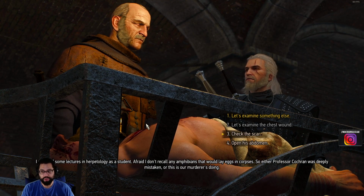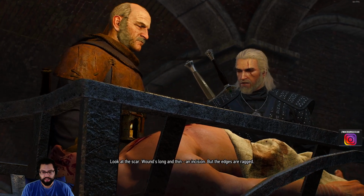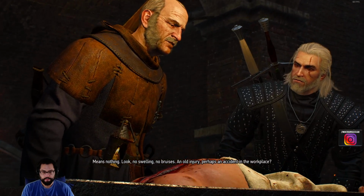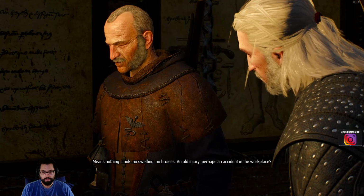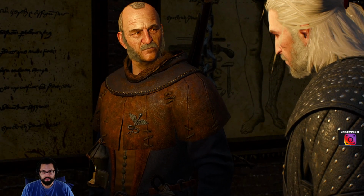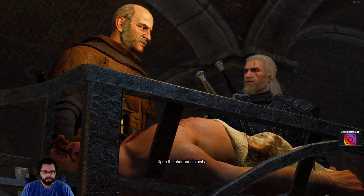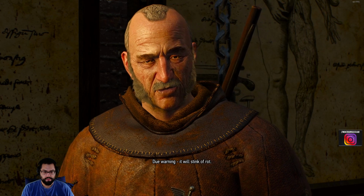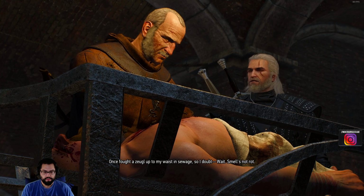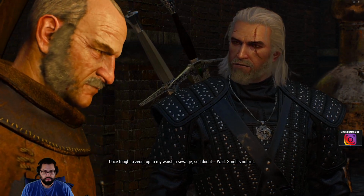That is very weird. Look at the scar. Wounds long and thin, an incision, but the edges are ragged. Means nothing. Look, no swelling, no bruises. An old injury, perhaps an accident in the workplace. Open the abdominal cavity. Due warning, it will stink of rot. Once fought a zoogle up to my waist in sewage, so I doubt... Wait. Smells not rot.